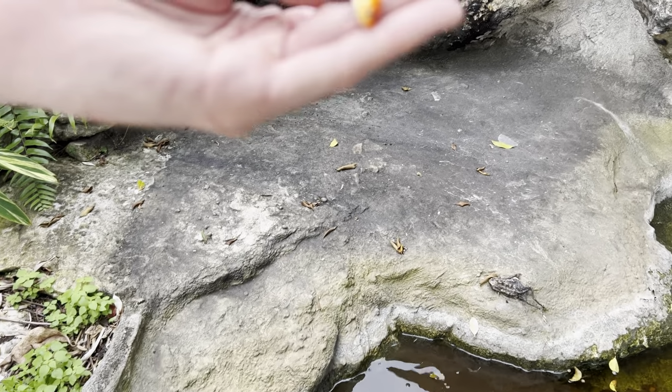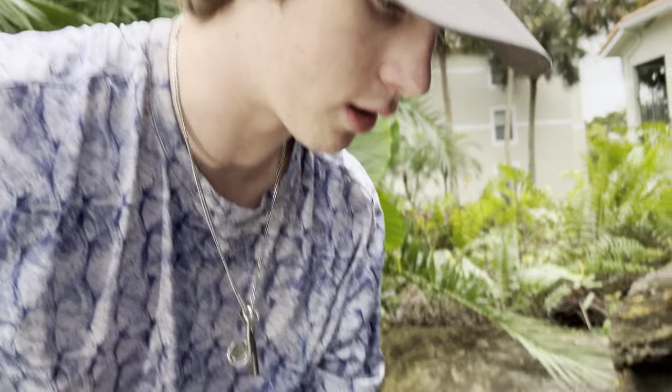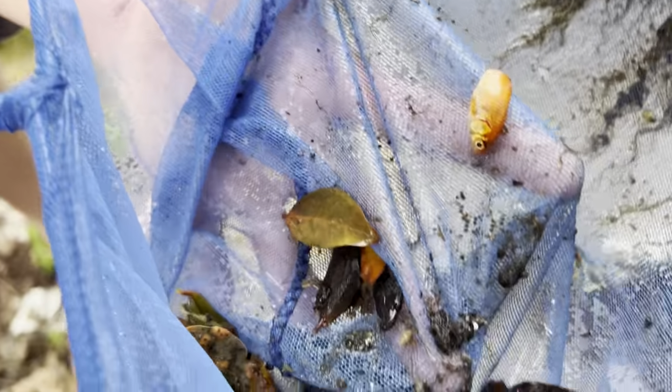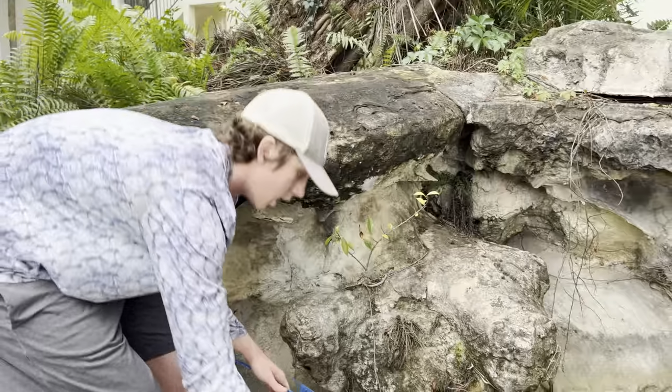Oh my God, that one's been eaten on. Oh. The dead toad, too. This is just, there's dead stuff everywhere here. But look, these guys are alive. Those look like little feeder goldfish. That's so weird. Look how tiny they are. There's a bunch of them in here. I'm gonna fill up the bucket.